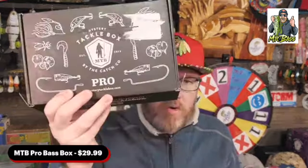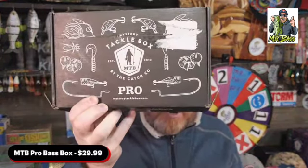I have another one of my favorite boxes, the Mystery Tackle Box. And this time it's the Pro Box. And the Pro Box is kind of their middle. I think the Elite Box is the premier, then they got the Pro Box, and they got one below that. I should know which one that is off the top of my head, but I don't.